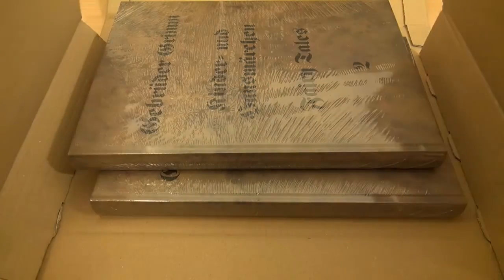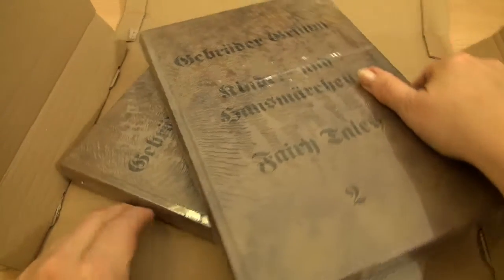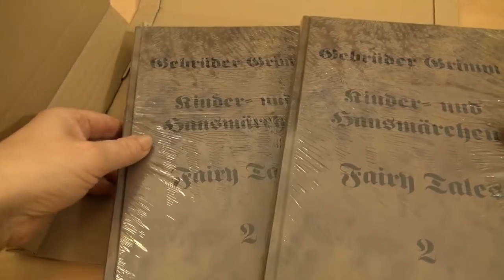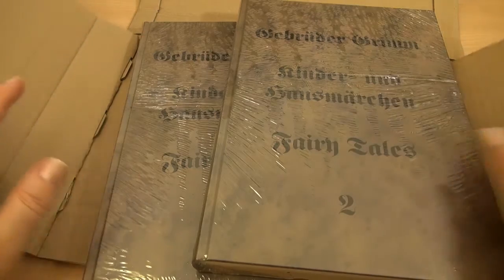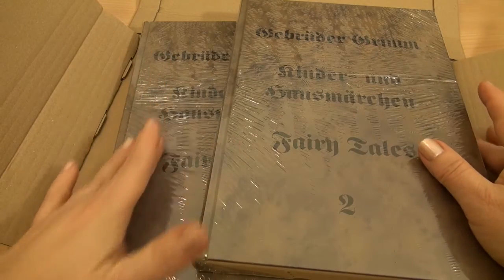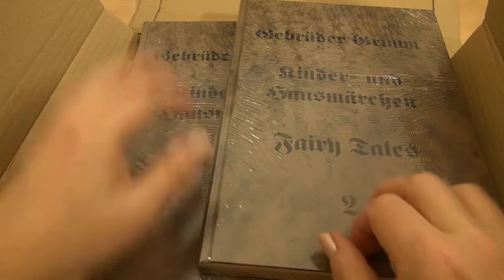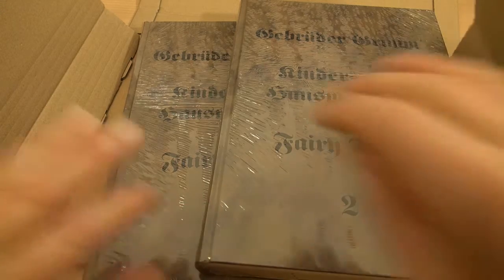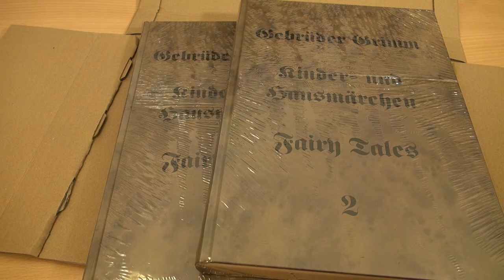And here it is. Two of them, the only ones of its kind. Fresh from the printer.